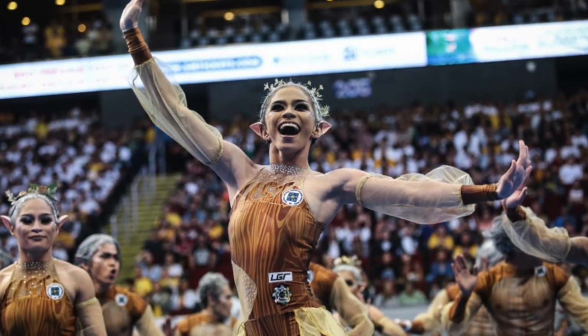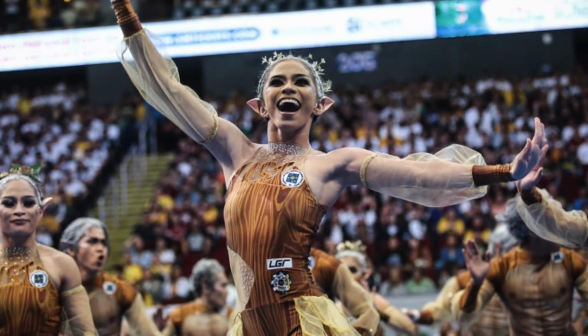I think that's clever. With elf ears, white hair, and earth-toned costumes, I think that they totally transformed their looks. But let's see kung anong transformation yung ginawa nila sa kanilang routine.